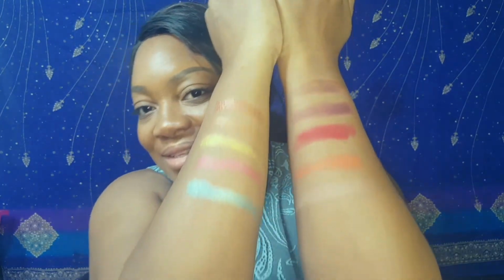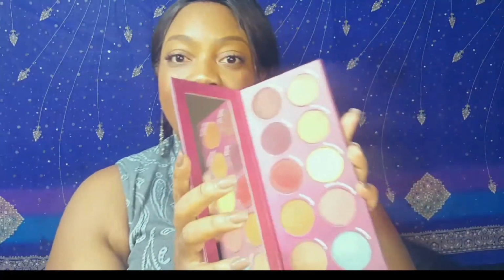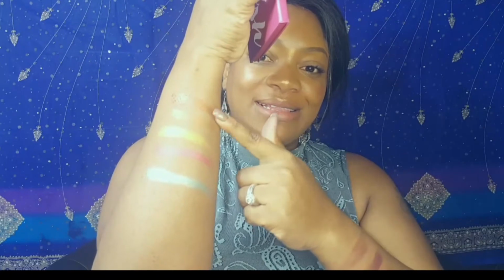Do y'all see this? Do y'all see them? So gorgeous. Really amazing colors. I would definitely recommend it. I cannot wait to try this on my eyes to see how they actually come out on my eyes, because just looking at my hands, Lord, yes. Looking at my arms, I'm really liking this color. Yes, this is my jam.